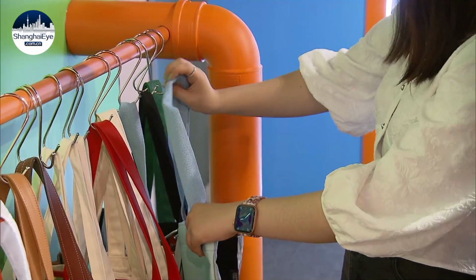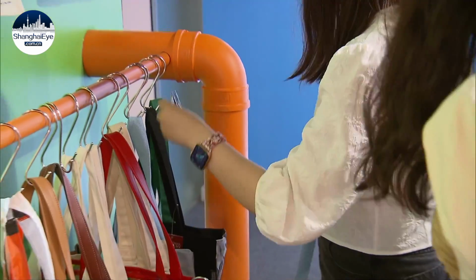They're interesting, especially the designs. They combine art with fashion, and I'd much rather buy something with artistic value from a museum than just some commercial thing.